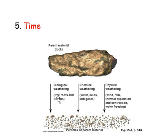The additional factors that influence weathering are time. Of course, this whole process of weathering takes time, and the longer it's exposed to the atmosphere, to tree roots, biological weathering, or chemical weathering with water and acids and gases, or the longer it's exposed to wind, rain, abrasion, thermal expansion, and frost action, the more the rock will break down.